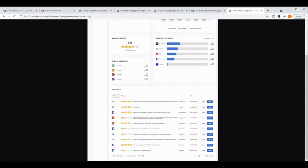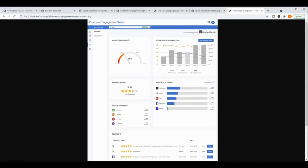One feature that does look interesting here is the ability to see all of the reviews from all of the different social media sites and allow you to reply to those reviews right from one single dashboard. So that's pretty nice, but I'm not sure if it's worth $45 a month.